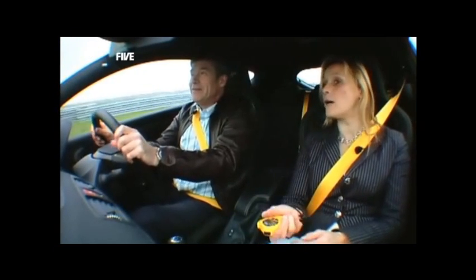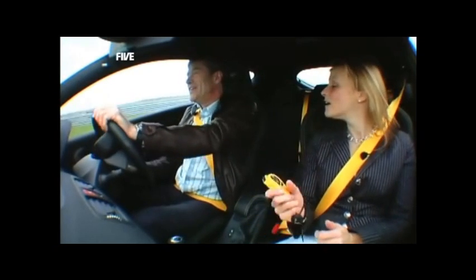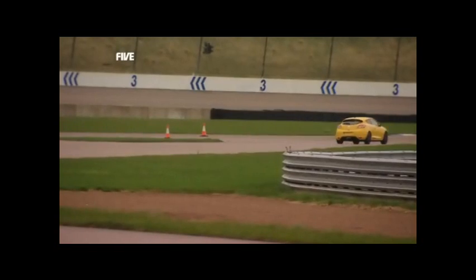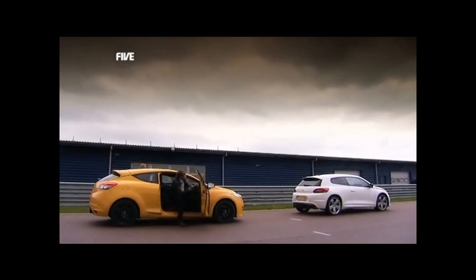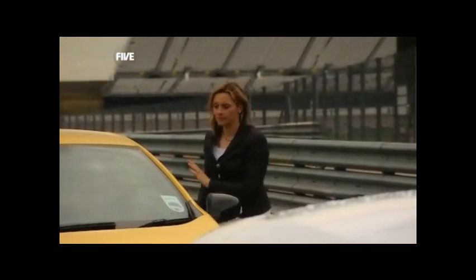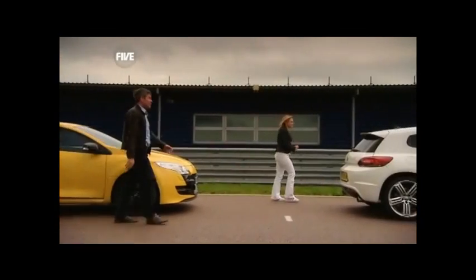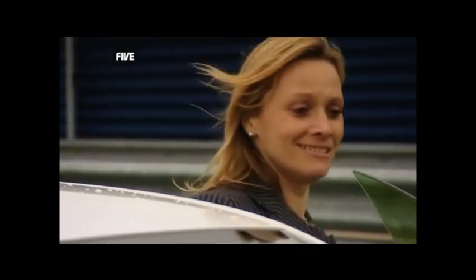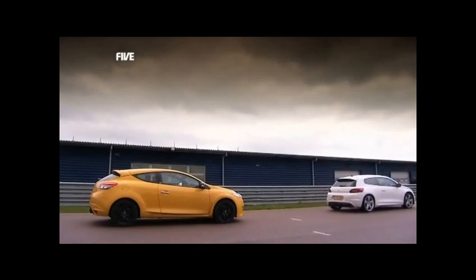126.42, which is quicker by a second and a half. No. Yep. Are you sure? Yep. You see, you can't always feel speed. Finally, the 261 horsepower Volkswagen Scirocco R. It's more powerful than the Renault and only slightly heavier, but will it handle as well?